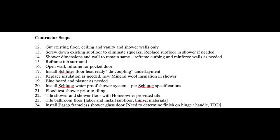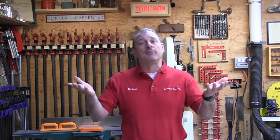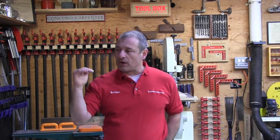Insist that your shower pan be flood tested before installing any tile. Basically, you fill it up with water, plug the drain, wait 24 hours, mark the water line and make sure it didn't drop and make sure there's no wicking. If there is any wicking or drop in water, fix the issue before you start putting tile on that shower.